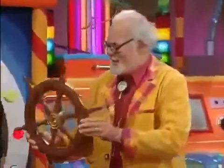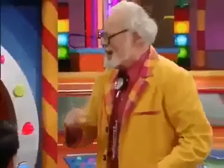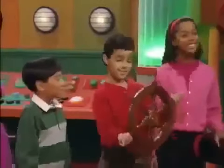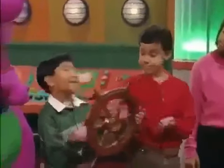See a wheel like this before, huh? Oh, yes. That's a wheel for a ship. You're absolutely right. How did you know? We've got a ship's wheel in our treehouse. Oh, great. We like to pretend that we're sailing a ship with it.